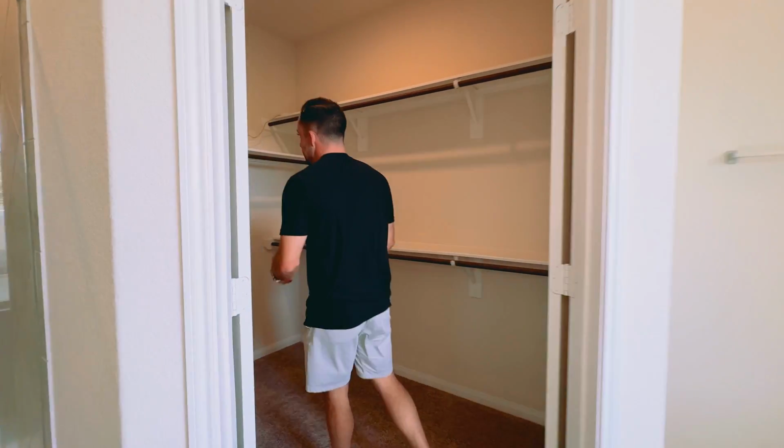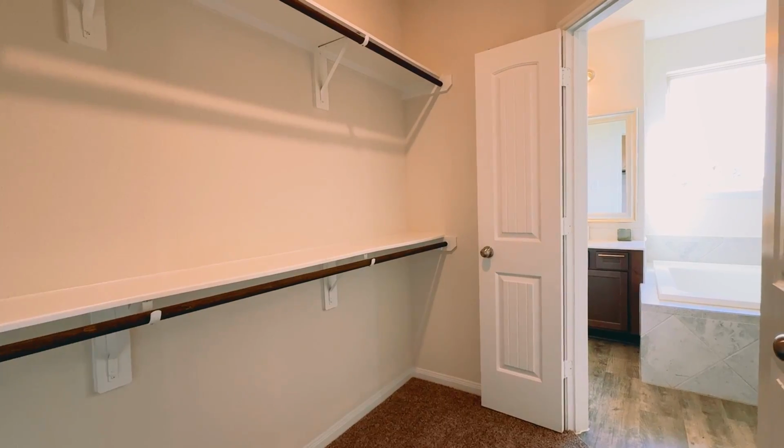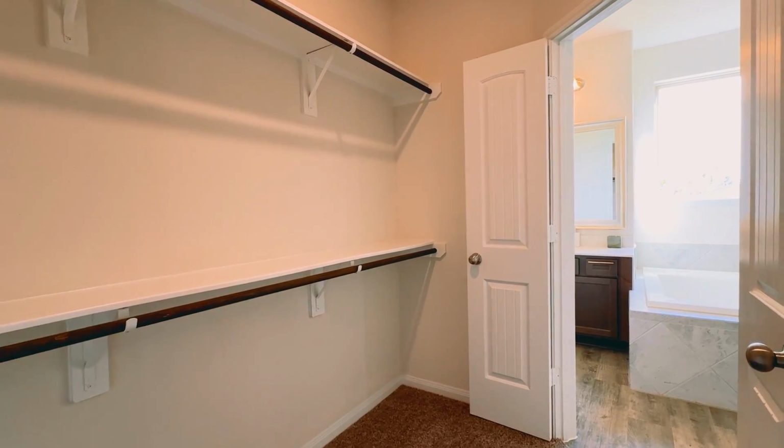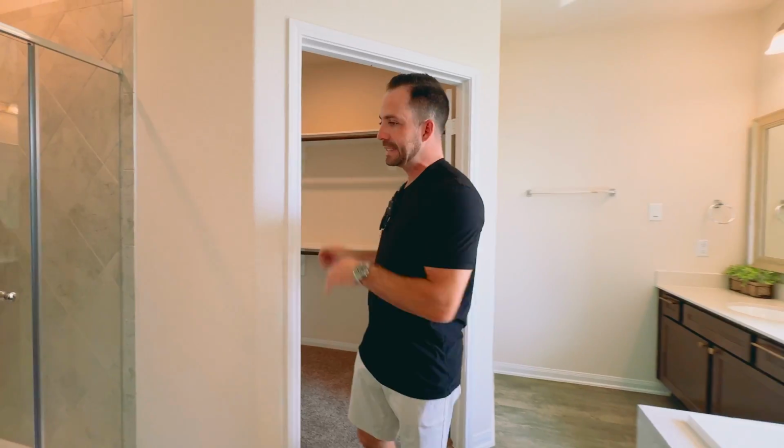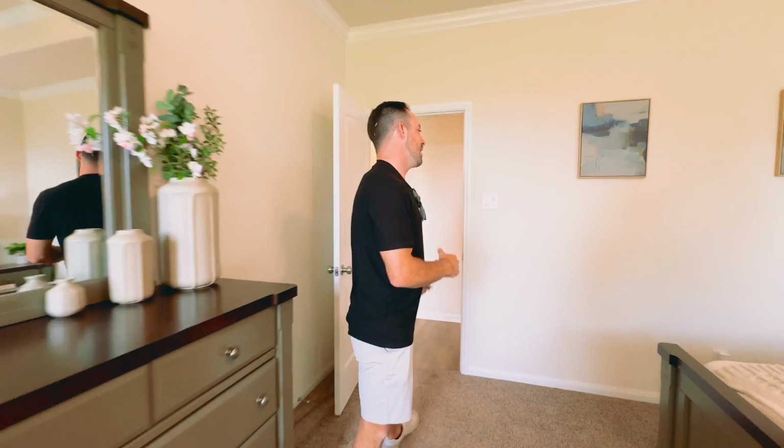Now, this is gonna be your master closet. It's not huge, but given the fact that this really is only about a 2,400 square foot one story that we're in right now, it does seem to make a little bit more sense. Now, they actually have some of the other bedrooms being used in this model home as offices, so it's not quite as glammed up as some of the other models you're used to.